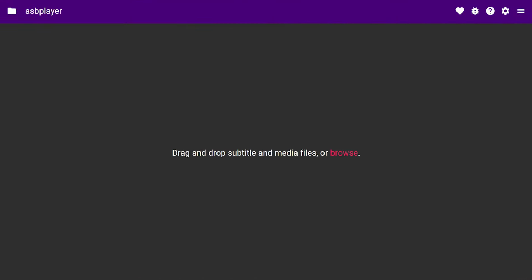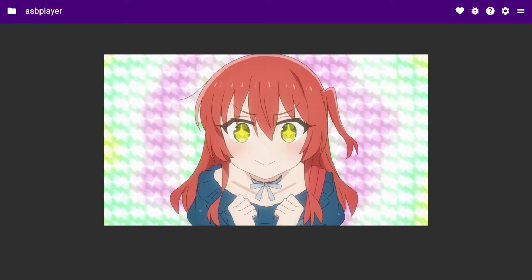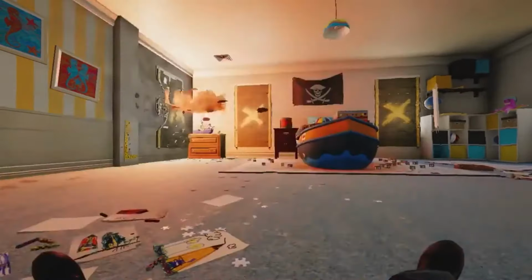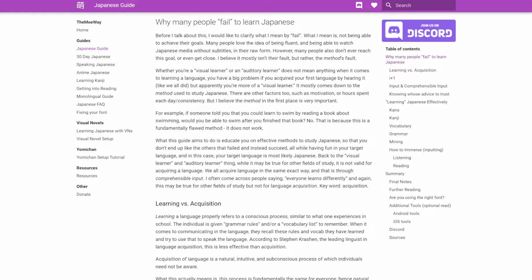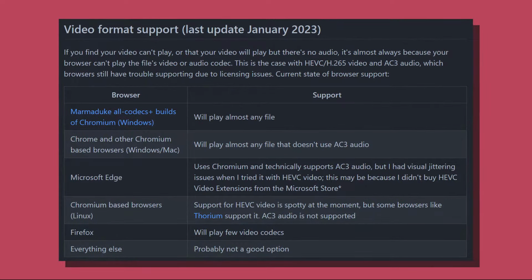So if you want to mine from local files, you need at least two things, that being whatever video you want to mine, and then the accompanying subtitle file. Getting the local video file can be accomplished in a variety of ways, but I can't really go too deeply into it here. I would instead like to point out that the Moe Way is a fantastic guide to learning Japanese, and they have an amazing resources page. It's also important to note that Microsoft Edge is probably the best browser to use for this, and that if you use Chrome, to stray away from media that has audio encoded in AC3.